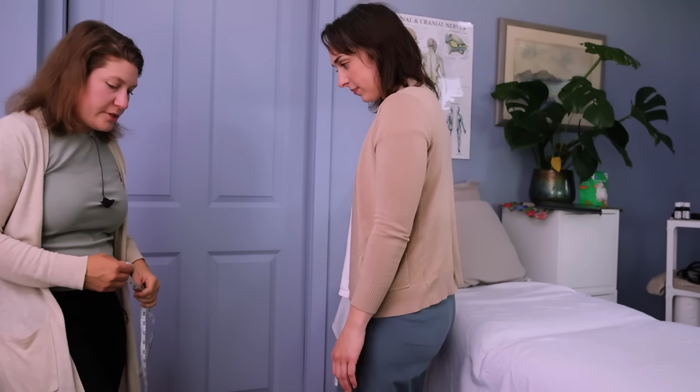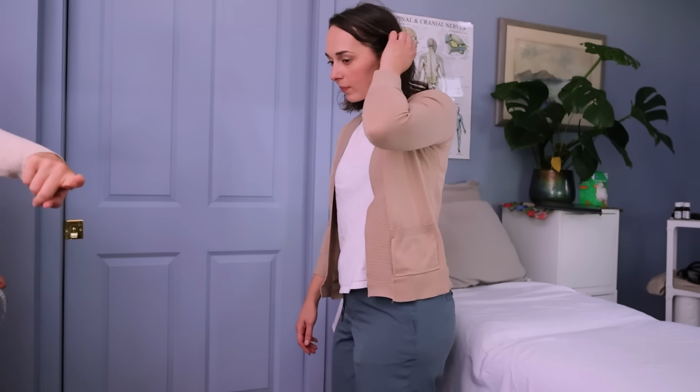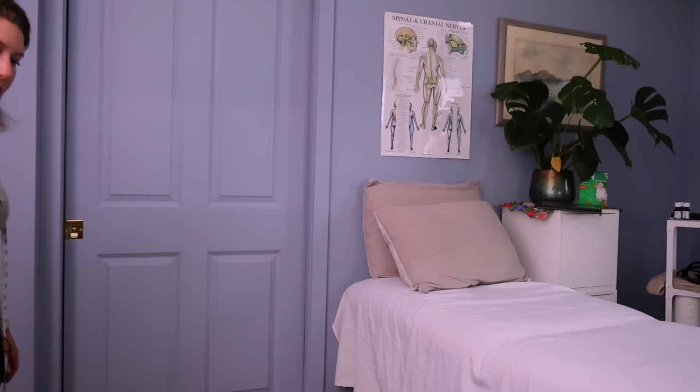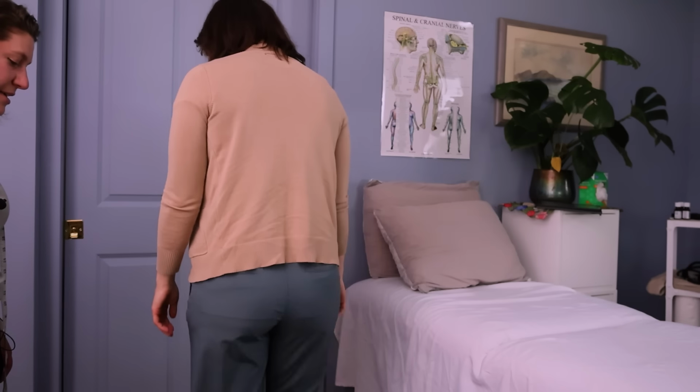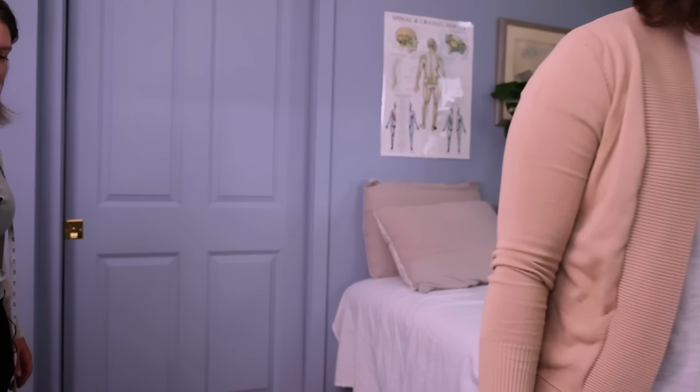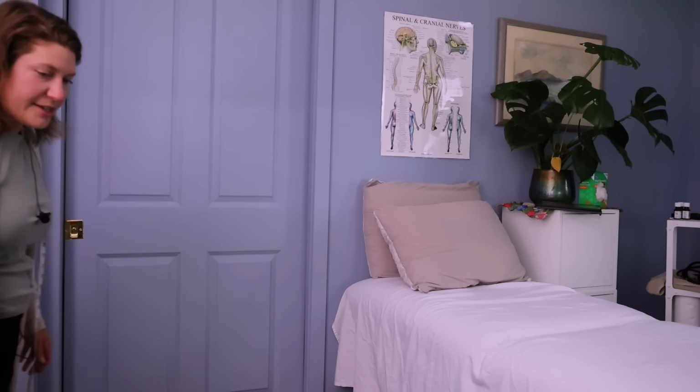So while you're standing, I'll have you just walk that way, regular for me. And could you walk back on your tippy toes? There you go. And walk back on your heels. And when you come back, one foot in front of the other like a tightrope.